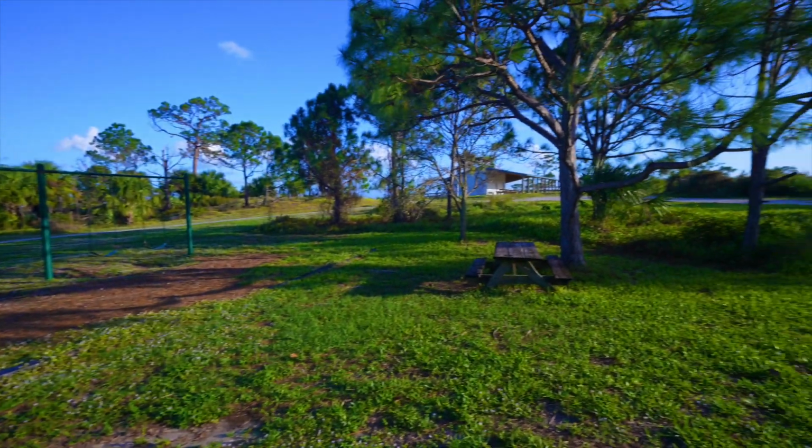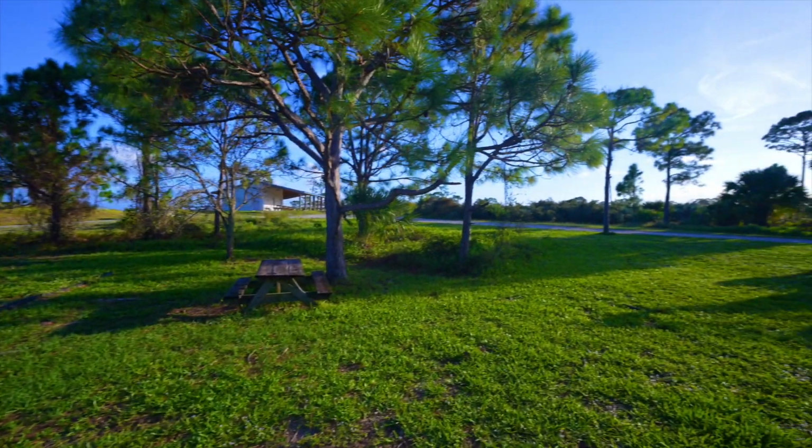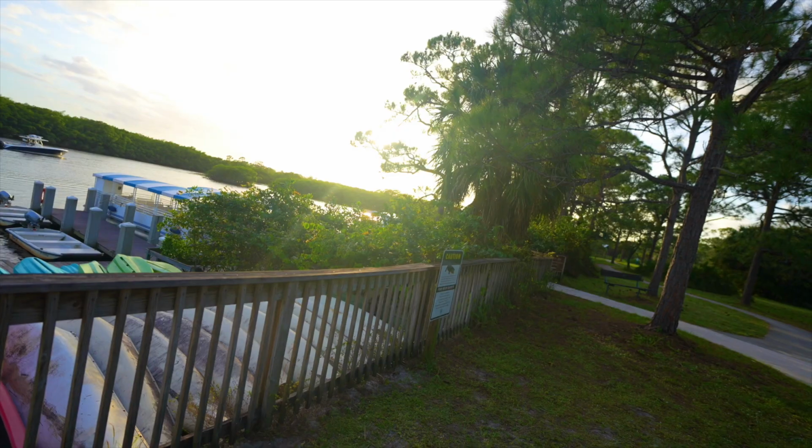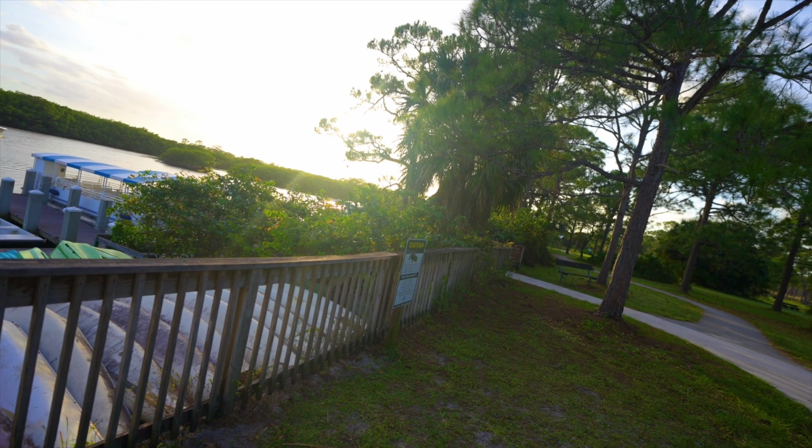Hey guys, so this is a boat dock down here. You can see there are always kayaks and stuff down here. There are the 2 little motorboats that I was talking about that you can rent. And then they do the tours on these bigger boats. And then this is the water area, obviously.